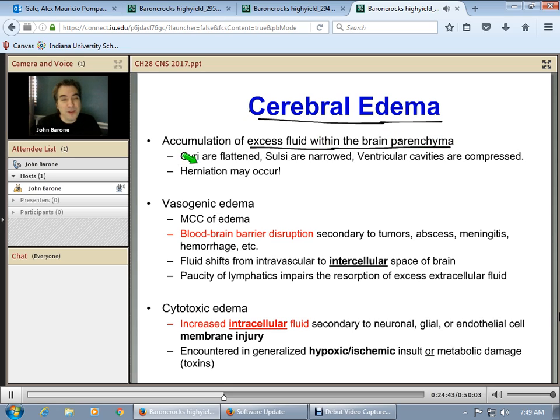Now, what happens to the brain when it swells? The gyri get squished and flattened against the skull. The sulci, the spaces between the gyri, also get squished and very narrow. And of course, the ventricles get crushed too. The brain swells, you crush the ventricular cavities, they get compressed. So everything's getting squished, and eventually the brain will herniate. So this is a cause of increased intracranial pressure.